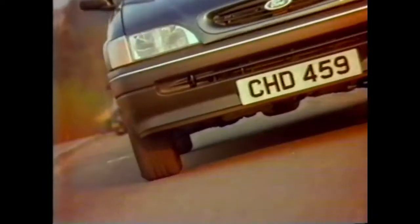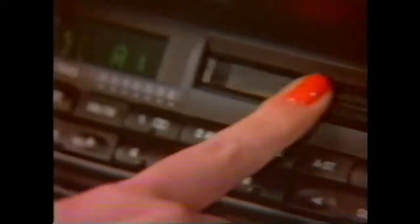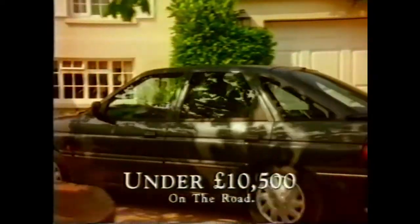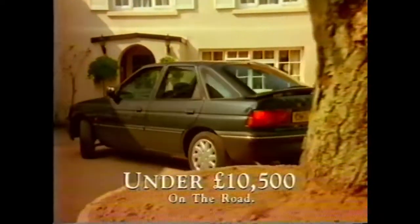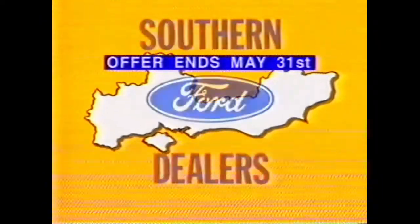Oh yeah, I love my new Escort 1.6 LX. I adore the responsive 16-valve engine. The power steering is fantastic. And the anti-theft alarm's useful. The sound system's great too. Not to mention electric windows and all the other equipment. All for under £10,500 from the Southern Ford dealers. I just wish I got to drive it now and again. Thanks, Dad. Southern Ford dealers, where a great deal costs you less.